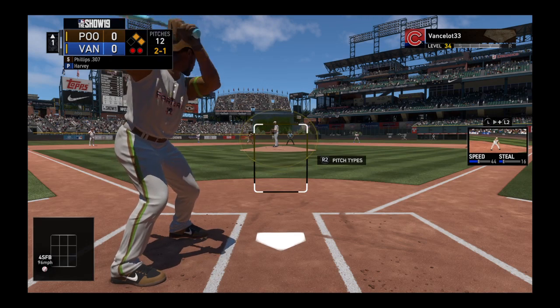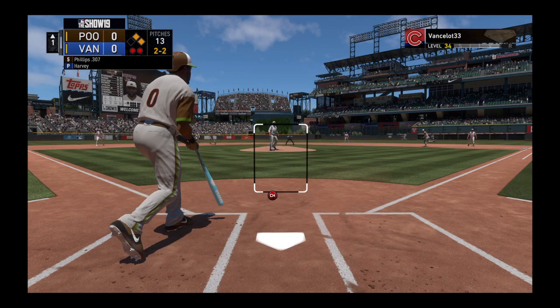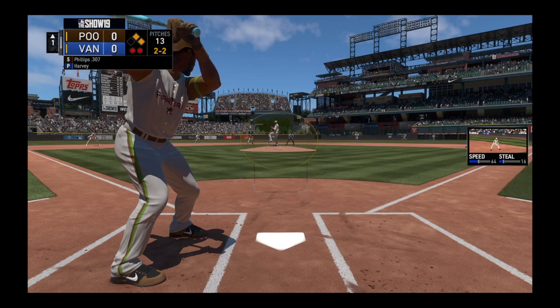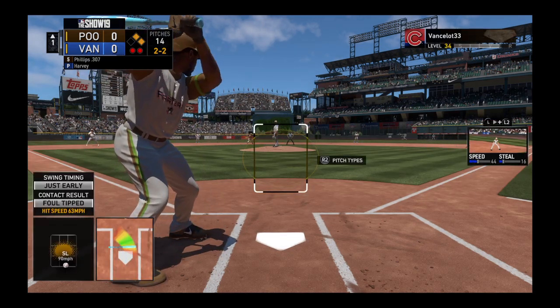Great chance right here as a hitter to be aggressive. You can pretty much count on a pitcher trying to get back in the strike zone. And with two guys on base right here, it's time to grip it and rip it. He's set. The 2-2. And another foul ball.